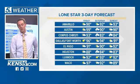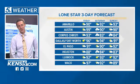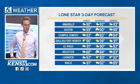So your Texas City Lone Star 3-day forecast. Let's take a look. A lot of shower and thunderstorm activity. It's not just us, and it's all being caused by Tropical Storm Hanna, bringing in showers and thunderstorm activity, a lot of it, as we make our way throughout the next 3 days.